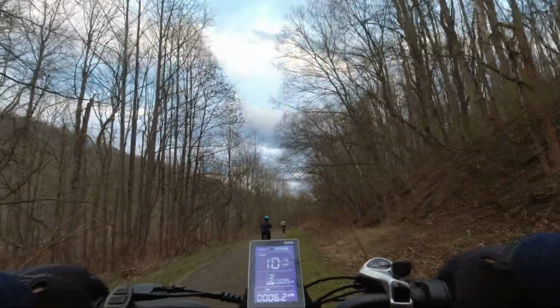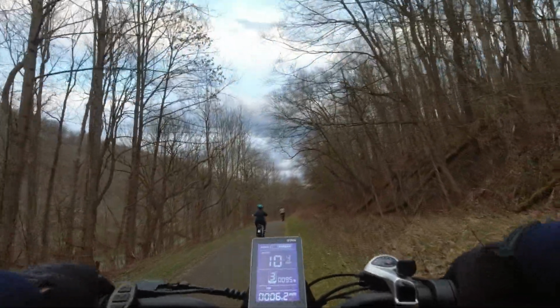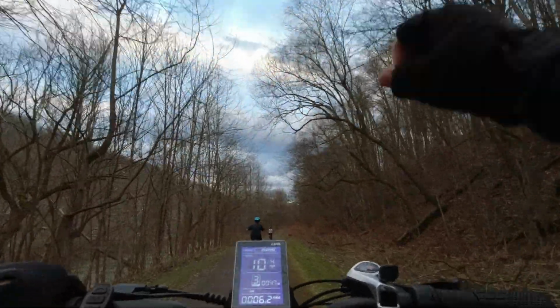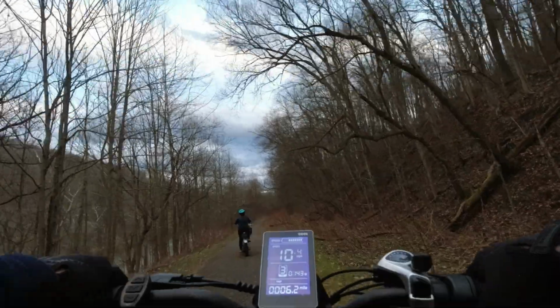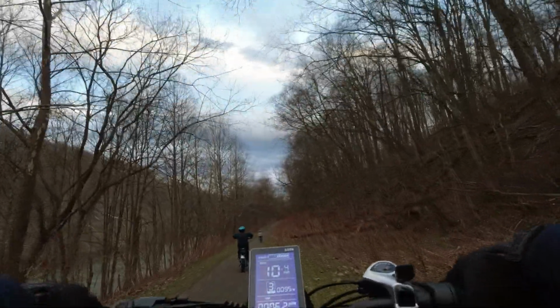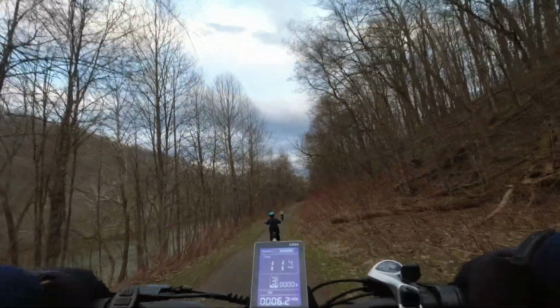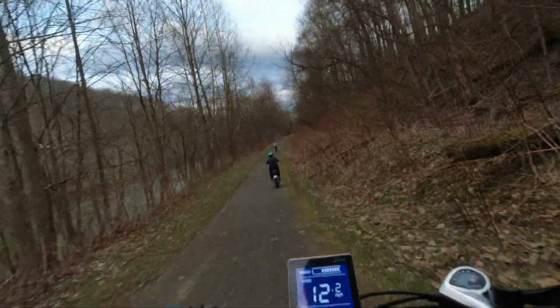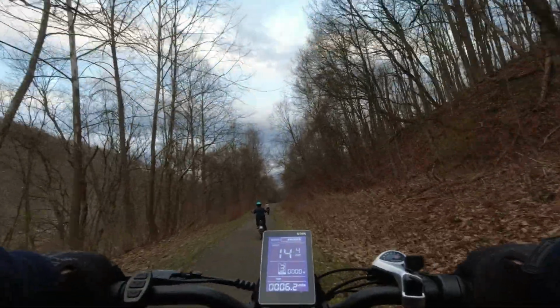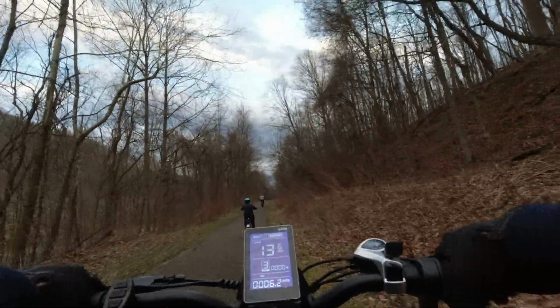Be careful doing that one arm thing, because if you hit a bump or pedal at the same time and hit a bump. Oh, yeah. Keep both hands on the bars. Yeah, I think she was resting her arm, but that gets to be tough. Here comes that hill. You're going to need your throttle.